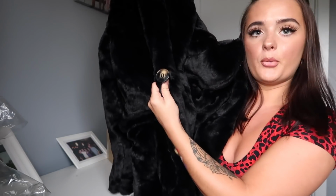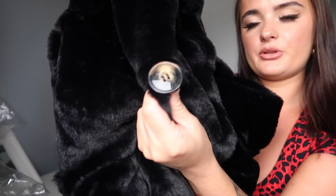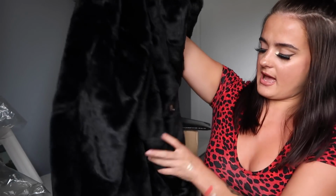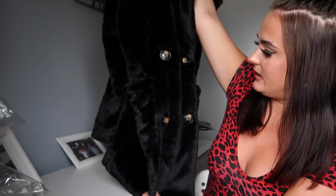These are the buttons on the front of it. It's nice and long, it's heavy. Just for them winter days when it's cold out, obviously not rainy days. It is a gorgeous jacket and it's a nice length. But I was in Penneys Primark today and they have basically the same jacket just without the buttons for €30. Yeah, for €30, and I paid €54 for that.